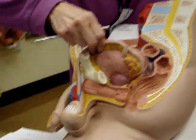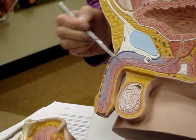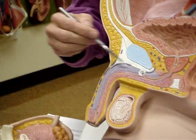And so if we come over here, we can see those same tissues on this model. If we take this apart, in this model, the corpus spongiosum is this reddish color, and the corpora cavernosa, here's one part of it, and then the second one is on this other half of the penis. And so those are the ones that are involved in an erection.